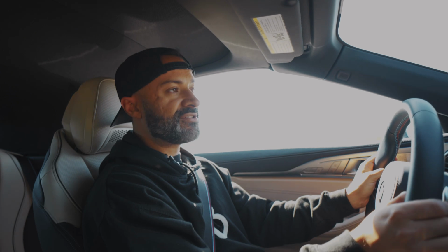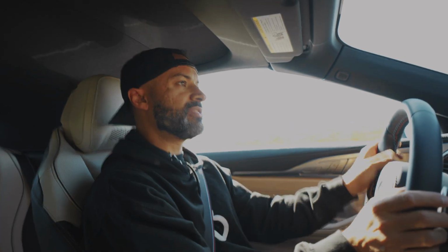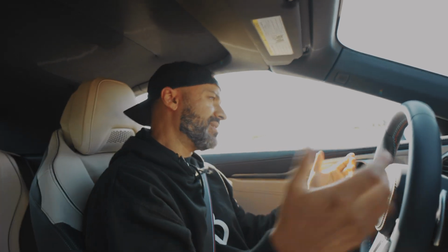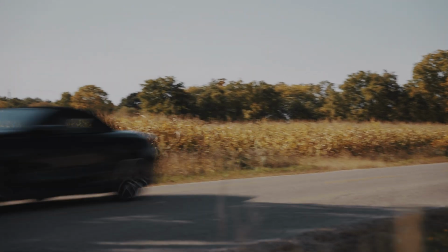But I guess if you want something more track capable, you can get the M8 that is designed more for the track. It's got a track setup in the car, whereas this one doesn't. This one just has Sport, Sport Plus, and Individual. So maybe that's it. And when I sit in this interior, I'm like, this is pure luxury. I don't want to drive it like a sports car. I want to drive it in comfort.